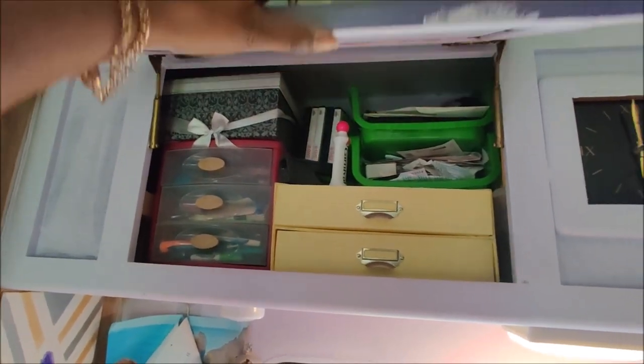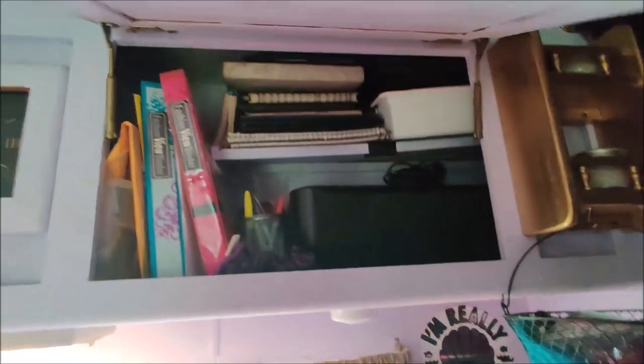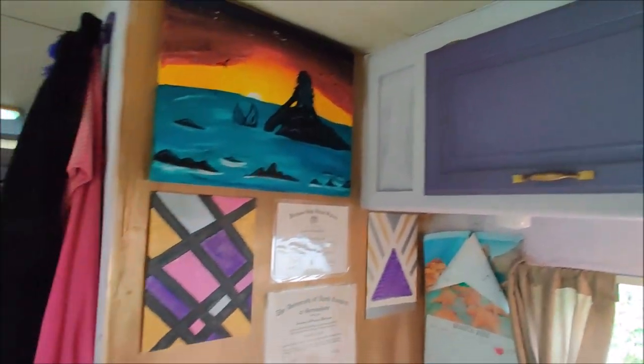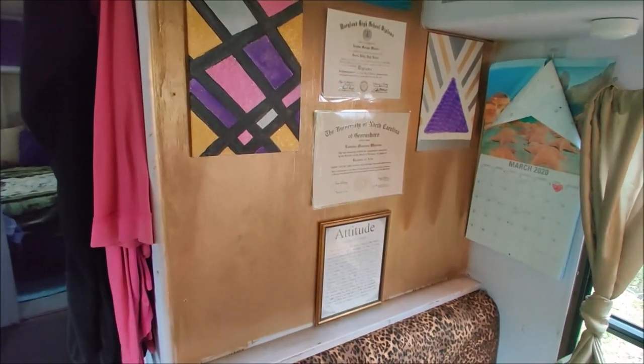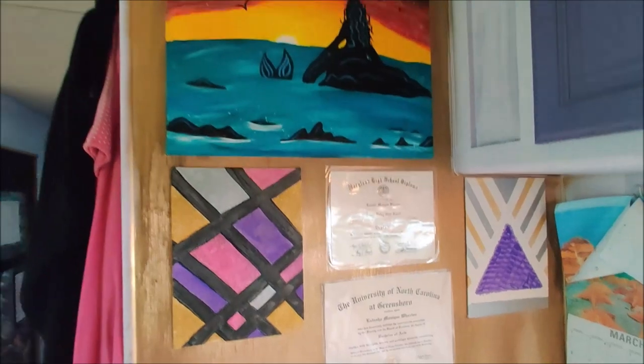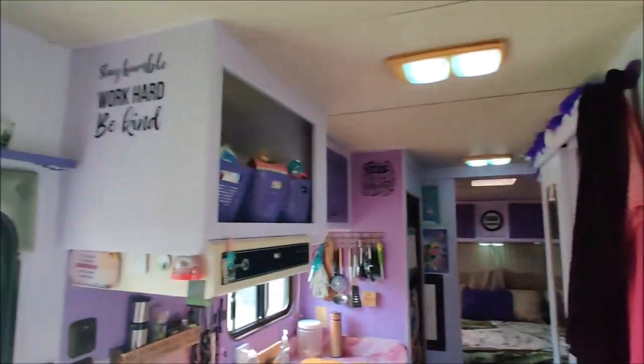In the top cabinet is my office and work-related supplies, like my printer, extra paper, pens, batteries, etc. Oh, and more journals. Don't judge me. On the only real usable wall, I spray painted it gold and put up some artwork here along with my diploma and degree.